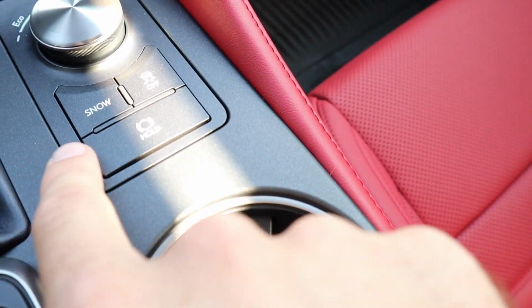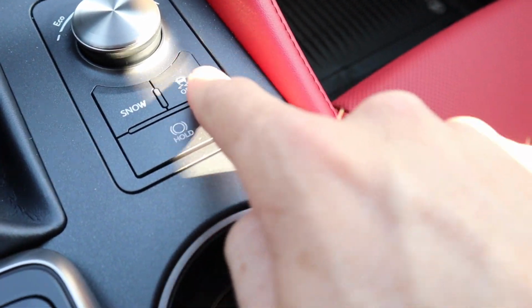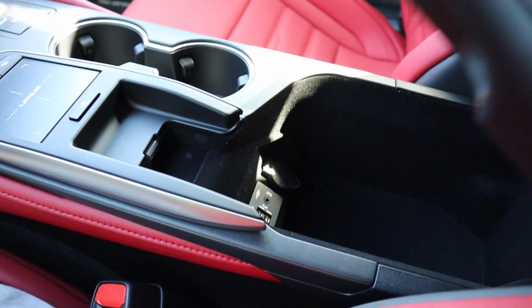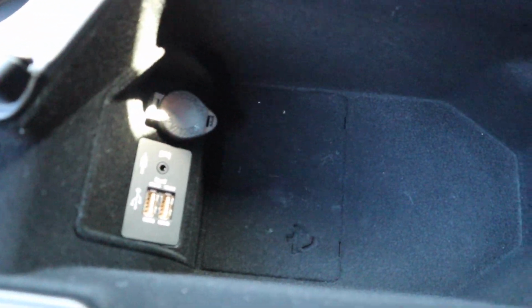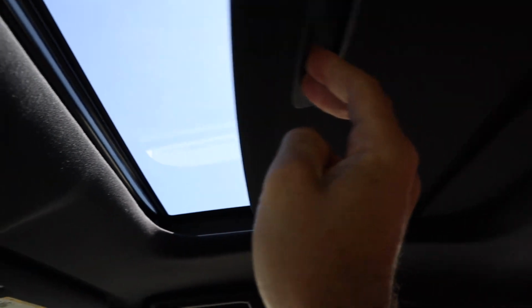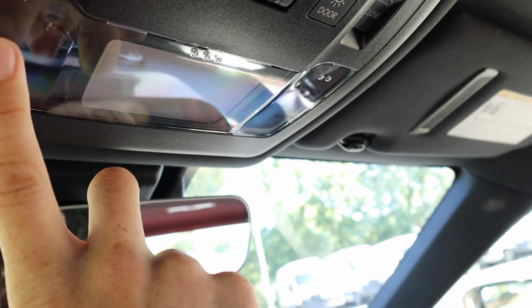Now behind that, there's snow, there's the automatic hold for the brake assist, traction control. We have 2 cup holders, and then for the armrest, it does open backwards. We have some more auxiliaries, so you can charge additional electronics. Really nice wood trim piece that is just above that. It surrounds the window controls too. You have plenty of space in that glove box. This has the sunroof, so you can easily manually open that up. We have the touch sensitive dome lights along with the adjustments for that sunroof.